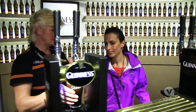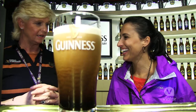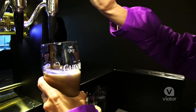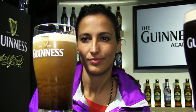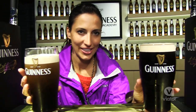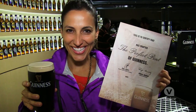I'm now in the pour your pint room, so I just learned how to pour a perfect glass of Guinness, so I'm gonna try this out and see how it goes. I hold it at a 45 degree angle, and as soon as it hits the bottom of the pour, I put the glass straight up. And now I have to wait 119 seconds for this to settle. The goal is for this to look like this, so I can earn my Guinness pouring certificate. Looks like I'm a winner.